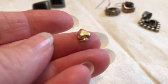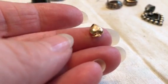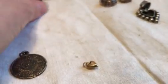I got a teeny tiny piece of gold. It's 0.2 of a gram. If my calculation is correct for 14 karat gold at $1,200, it's worth about $5. So that paid for the whole thing.